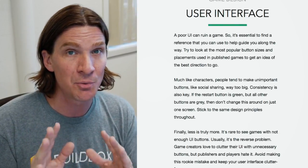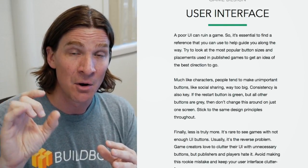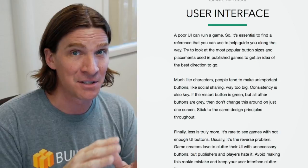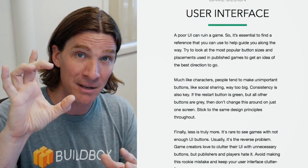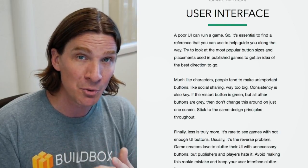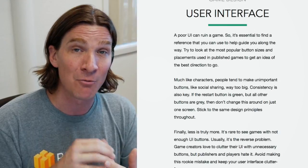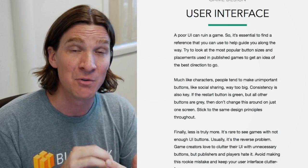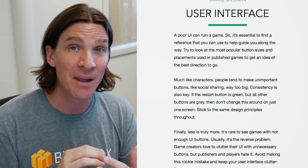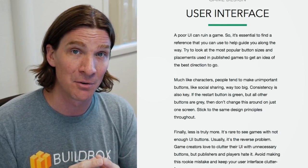Then another huge one on UI is less is more. That means in object sizes, where you don't want to have really big characters, it's the same here. I've seen people with social sharing buttons that are this big taking up the whole screen. You don't want to do that. Less is truly more. Focus on getting rid of as much as you can. And again, reference, reference, reference. If you see the top games in the App Store, they rarely have cluttered UIs. I don't think you'll ever find one that's a super cluttered UI.